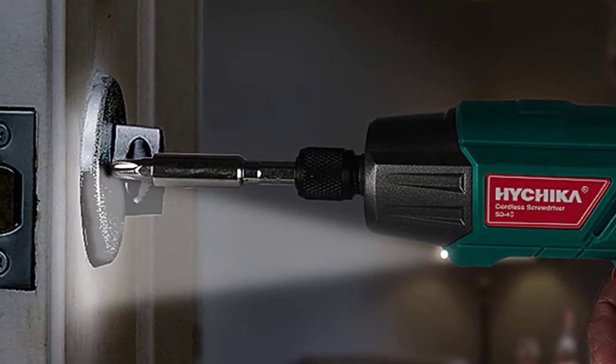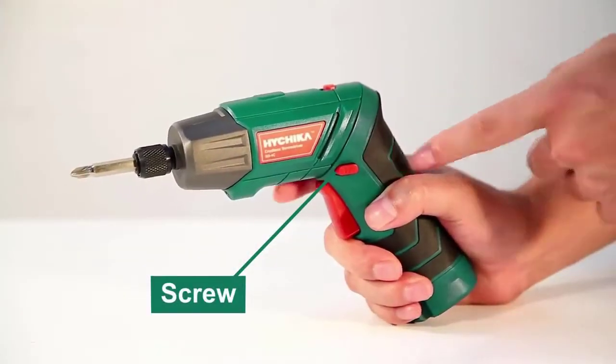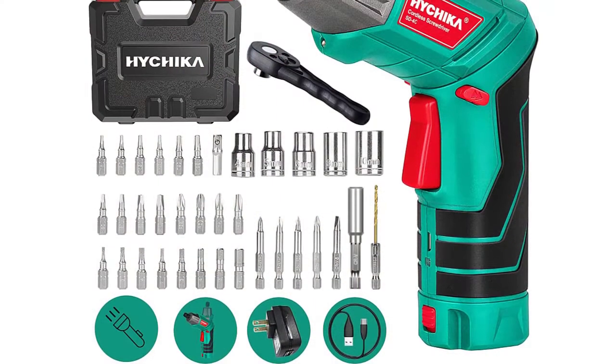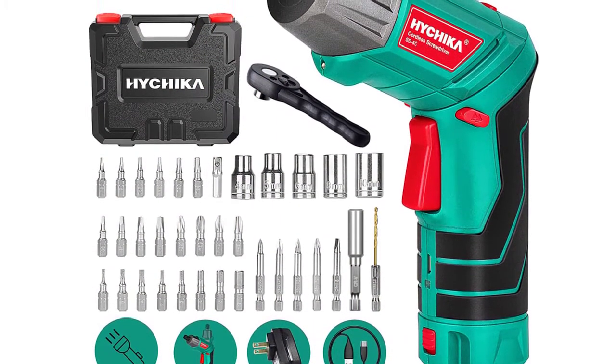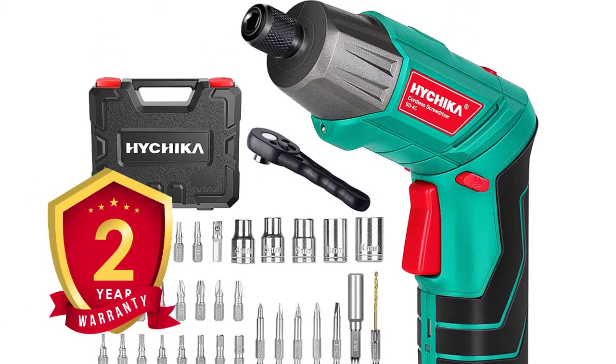As well, you can use bright front and rear LED lights available on this screwdriver. The front LED will illuminate the screwing portion, whereas the rear flashlight will help to keep track of bits. Above all else, there is a 2-year warranty available on this screwdriver.